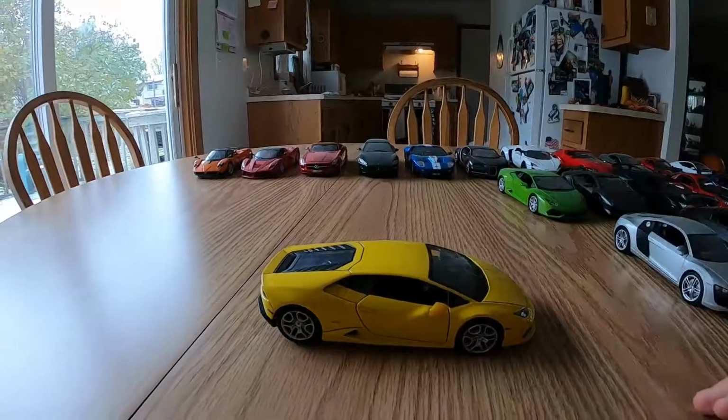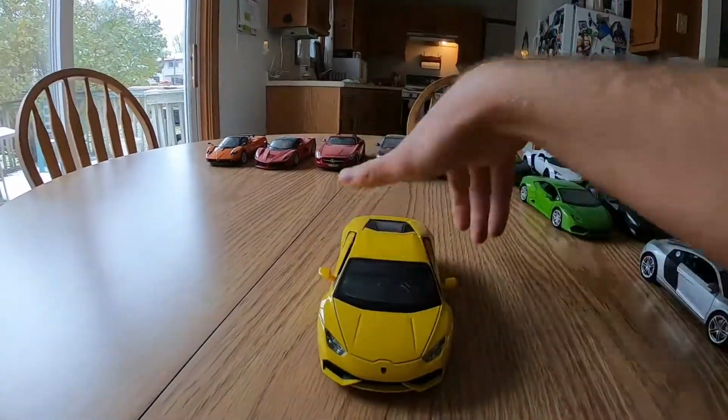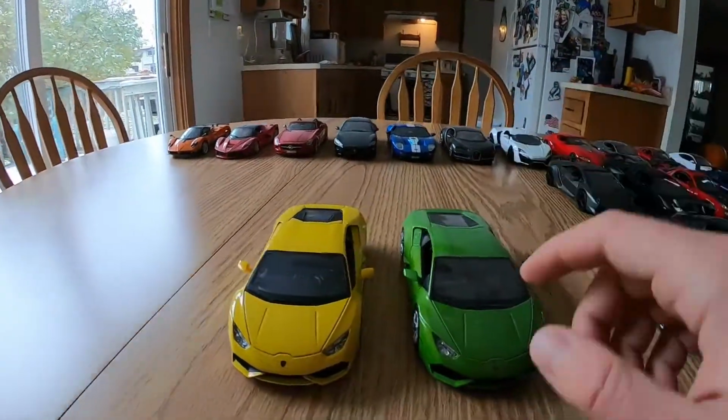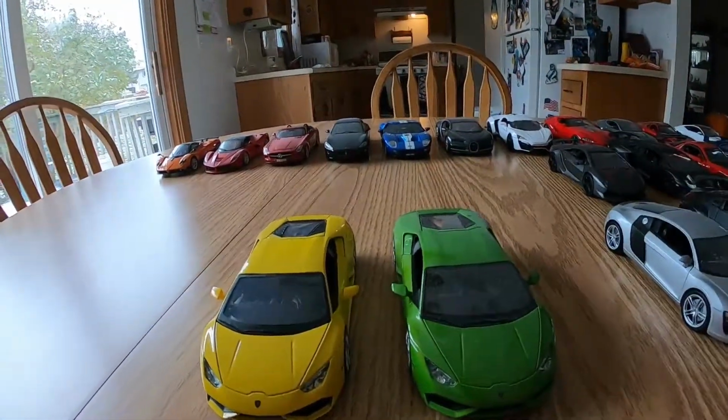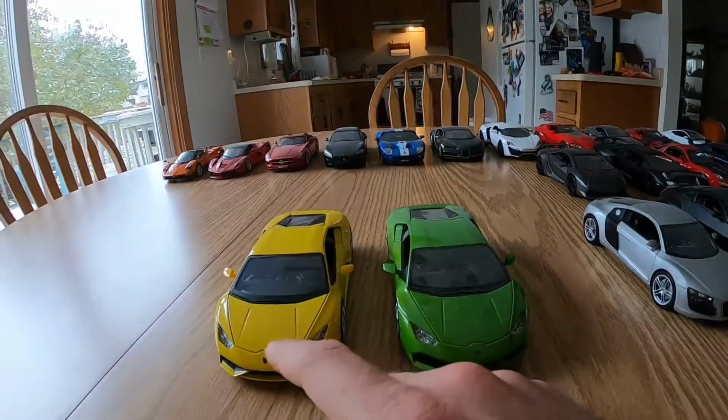Next up we have the Lamborghini Huracan. And I actually have 2 of these. So I have this yellow one here, and then I have this green one here. They're basically identical, just different colors. What would you pick, yellow or green? Personally, I like the green better, but the yellow is still quite nice.